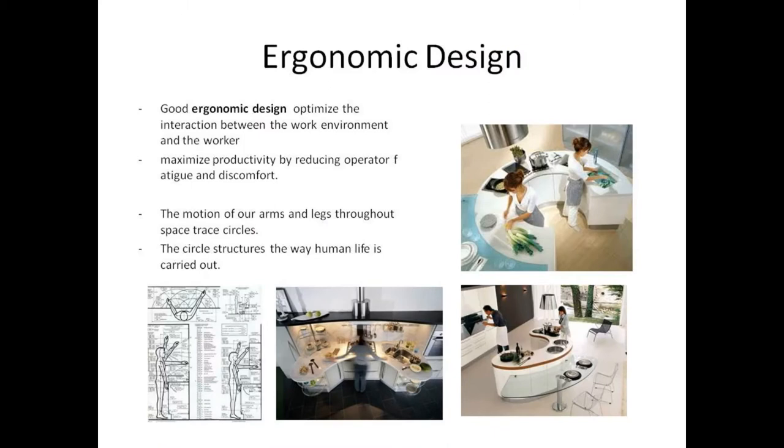Interior designers are space designers. A good interior design should be ergonomic design, which means that you should optimize the interaction between the environment and your customer, right? And also should maximize productivity by reducing operator's fatigue and discomfort.